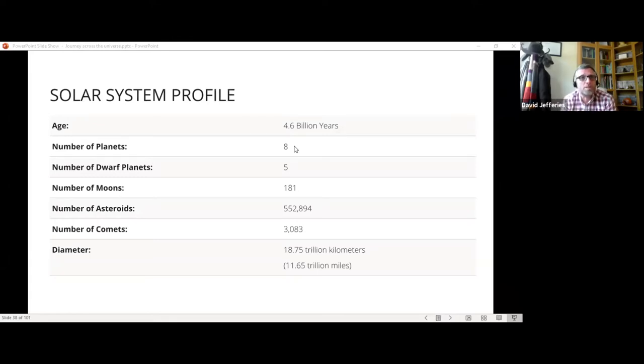Okay, so some more things about the solar system. The solar system itself is 4.6 billion years old. That's old. There are eight planets, as we mentioned, five dwarf planets, 181 moons. There we go.